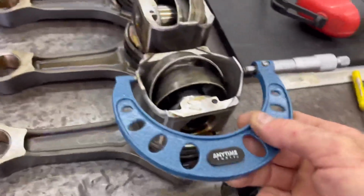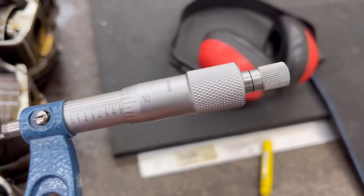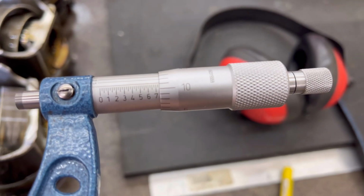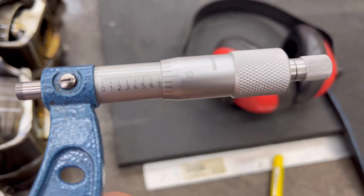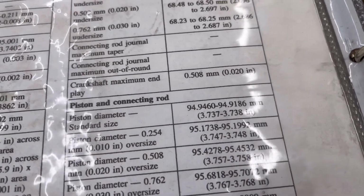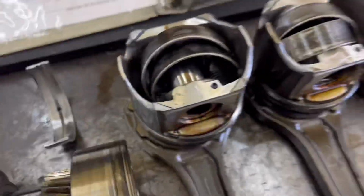Right now, let's go ahead and check the pistons. I've already set this one up. We got 3.736. About. So I'm a little modest by 1,000. 737, 738 standard size piston. Okay, so we're good at standard size.